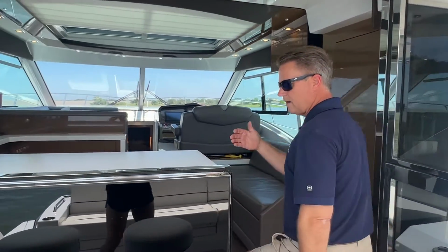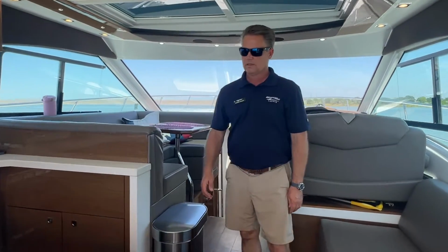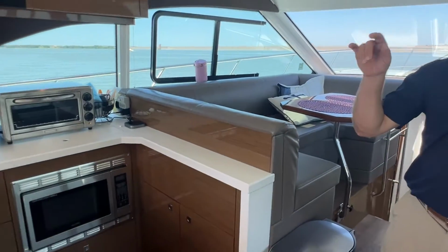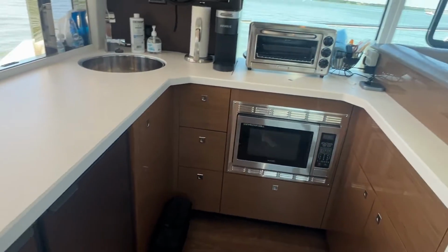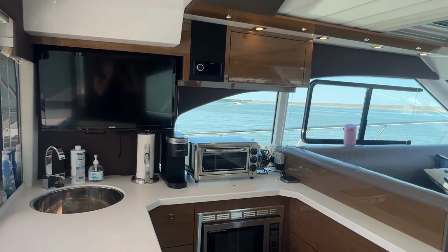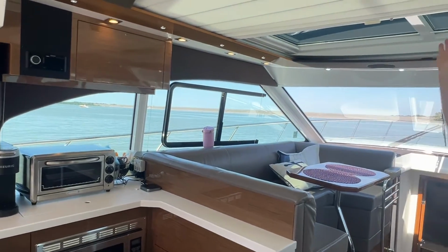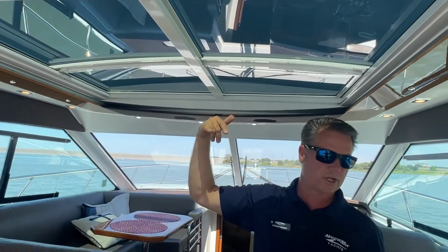The galley is right here by the cockpit. So we've got an ice maker, refrigerator outside. You've got a big refrigerator downside. There's a separate freezer left-hand side. Convection microwave, grill, stovetop, TV that swivels, upgraded stereo system we put in, a lot of light up on the top, opening sunroof, a great shade.